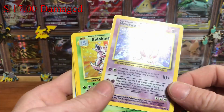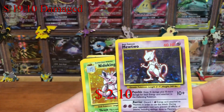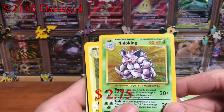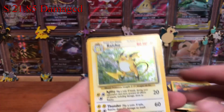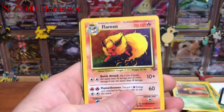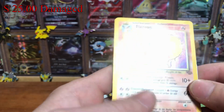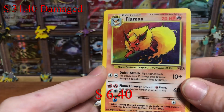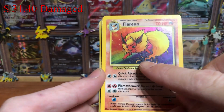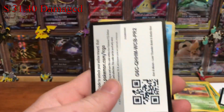This Mewtwo, that was super cool. I would have just kept this for myself. I believe he was $2.10 sell now. Nidoking, bummer. Raichu is super bummer. I would have kept it for myself. This Flareon was super nice, and I knew they went for a little bit. This is like $7. I don't know. You'll see it in edit, but as you can tell, there's a big scratch right there. So that broke my heart.